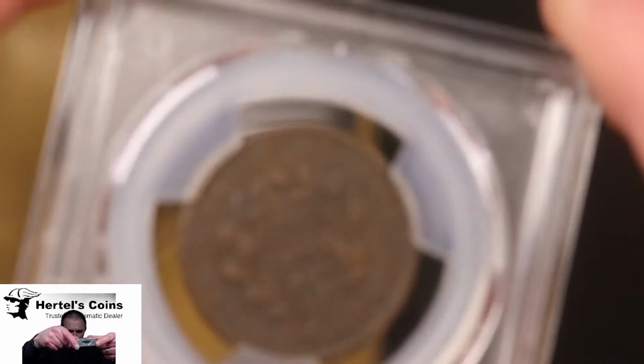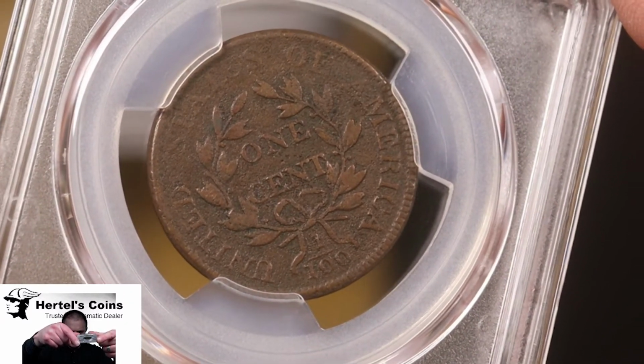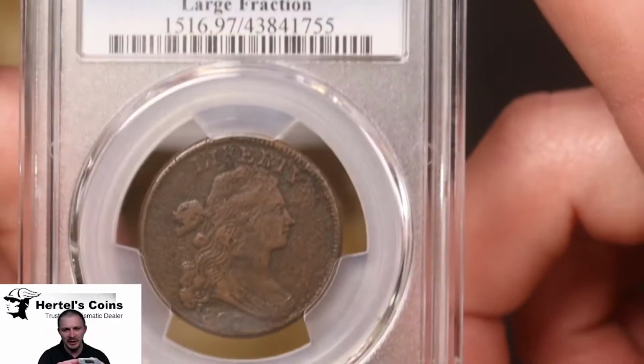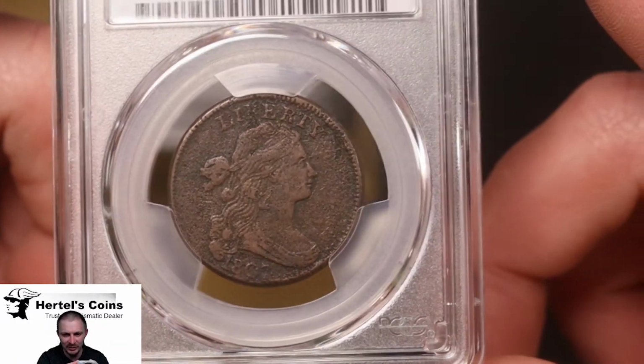And on the back, you can see the bar that separates the 1 and the 100 is larger than normal. But as you can see in the hair, this is what constitutes a VF. And that's what PCGS is looking for.